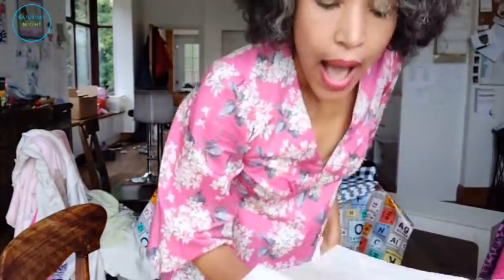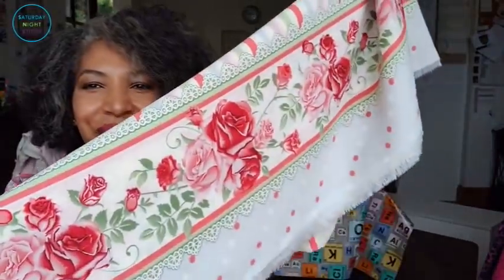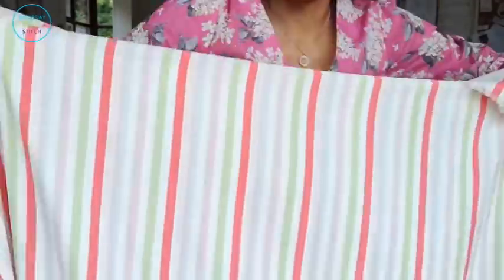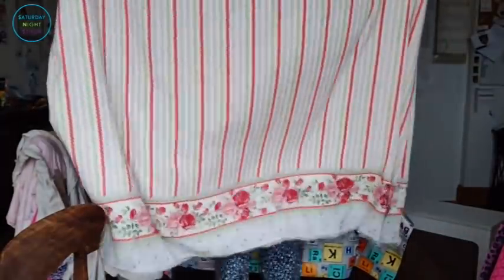Okay, the next one is a multicolored striped rose border print polyester fabric. So this is a polyester fabric. And what I liked about it was the fact that it's got the stripe, and then it's got a border print, which is so Cath Kidston. I used to really like the Cath Kidston shabby chic style. And in fact, I have a skirt that I made out of a Cath Kidston fabric. But this caught my interest because it's a border print. Can you see?